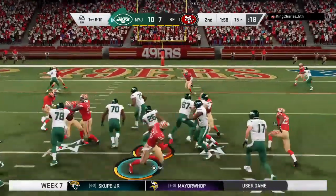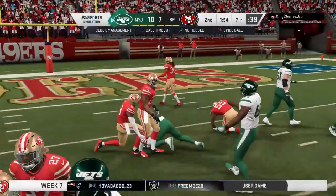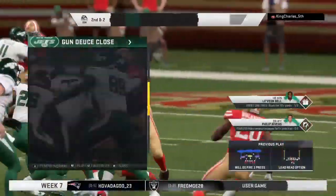Now a 1st down carry by Bell. And the result here, a pickup of 8. Leaves him with 2 to go on 2nd down.